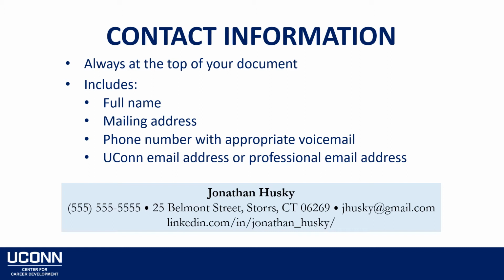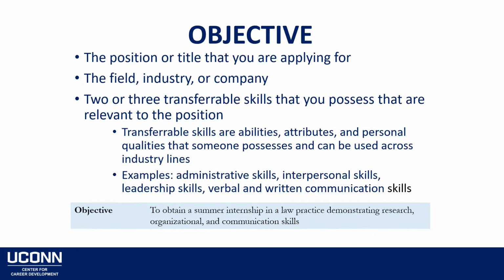You also want to list your phone number and be sure to have an appropriate voicemail set up. List your email, and we recommend that you use your UConn campus email because it's professional and it also affiliates you with a top university. If you prefer to use a different email address, it should be professional, like the Gmail address listed in the example. If you have a LinkedIn profile, you can list your URL here.